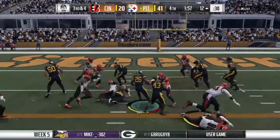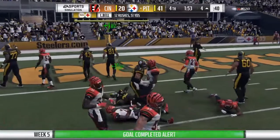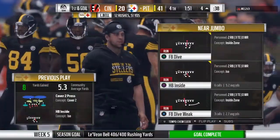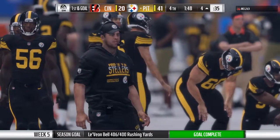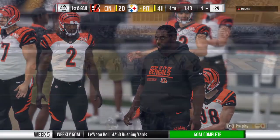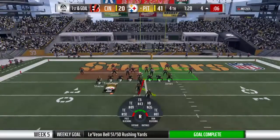On 3rd down, here's Bell. And brought down, but not before he was able to break the tackle, and the extra effort moves the sticks. They're able to convert on 3rd down, and that sets up a 1st and goal. And now for the offense, this is play number 11 here on this drive.